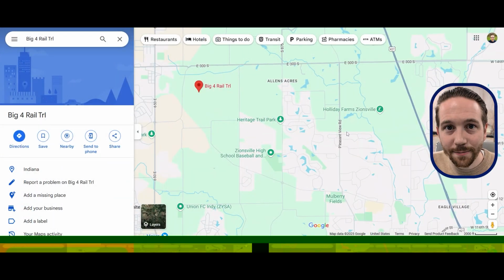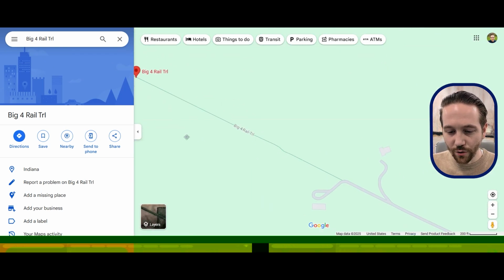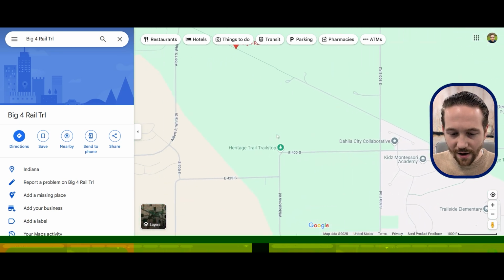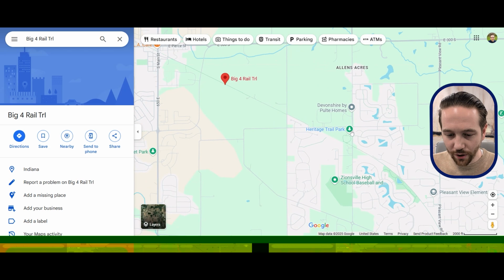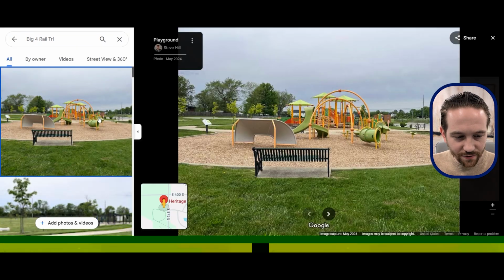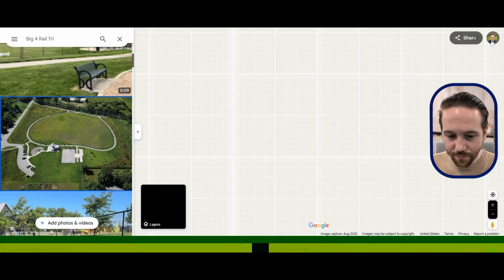So next up, let's look at some of the green spaces. You have the Big 4 rail trail here. That goes northwest, and if you go down, you actually have the Heritage Trail Park as well. So Heritage Trail is one of the bigger parks in Zionsville. Lots to do here. You can see just tons of green space. You've got courts, a playground, just a good time.